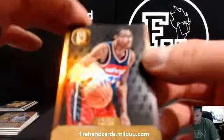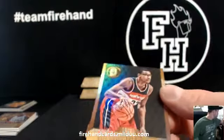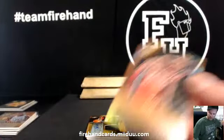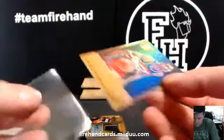Otto Porter to 25, black parallel, Wizards, and KJR Korn. Means we should have a points card in here. Every time we've got one of these black parallels, we've got a points card. We'll see.